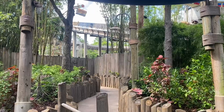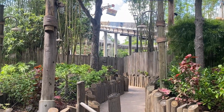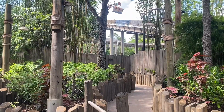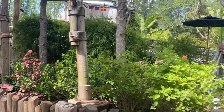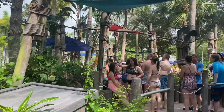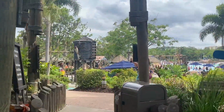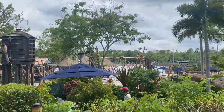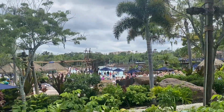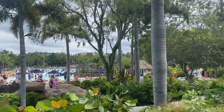What it really looks like is that goes up that ramp, and that becomes a multiple person tube slide that comes down, and everybody's waiting to jump on it as we speak. There's a few of the waves. All right, we gotta go out there and check this out.